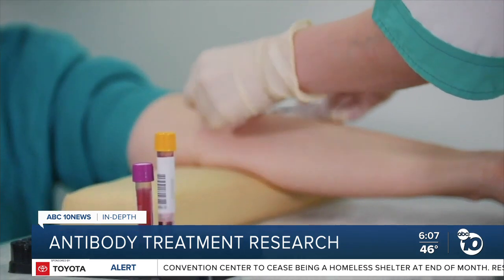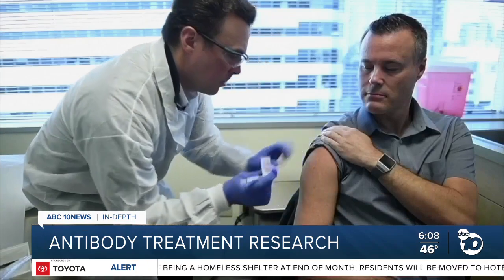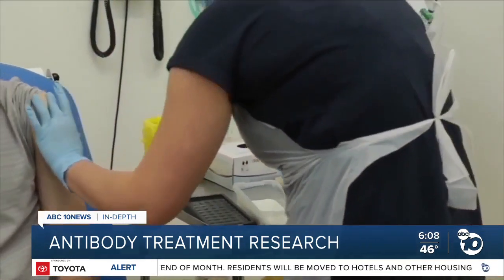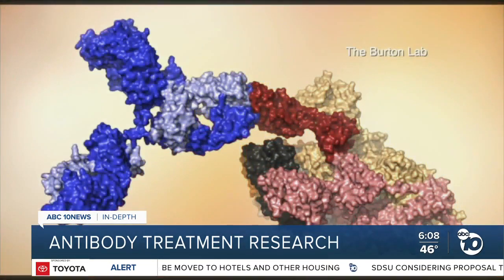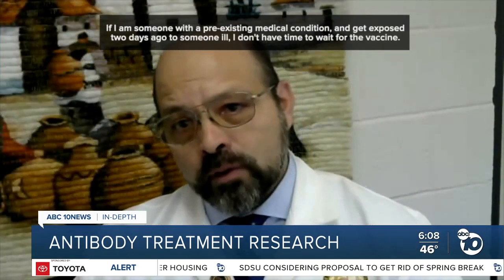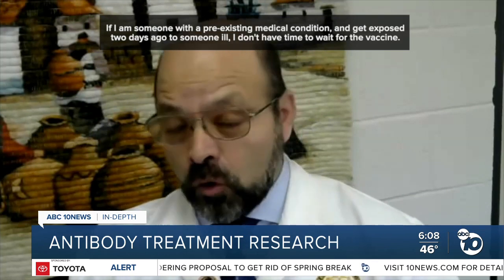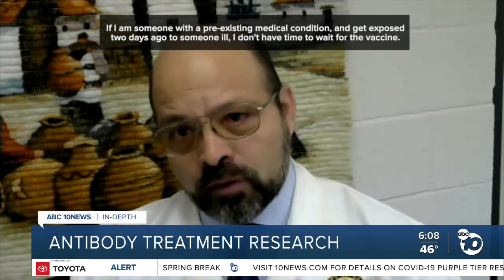Kachai says this treatment will be critical if anyone is exposed while they wait to get a vaccine, or in the 4 to 6 weeks it takes for the vaccines to become effective. Having a quick way to halt an infection from taking hold can save lives. If I am someone with a pre-existing medical condition and get exposed 2 days ago to someone ill, I don't have time to wait for the vaccine.